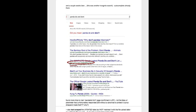They're not really sure, and that will move this up and that will move this up, or at the very least, it will put it there in the smattering of offerings. So just keep that in mind, especially in niches where it could be about pandas or about Google Panda.